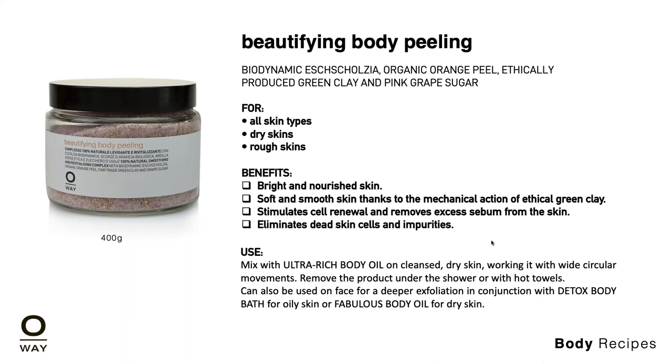So it's not just depleting you of all of your good oils, but it's also putting back essential moisturizers as well. So this is a great product for not just body treatments, but you can use these as add-ons as well. I talked about doing nails and pedicures a little while ago. This is great for your exfoliator on the hands or on the feet.